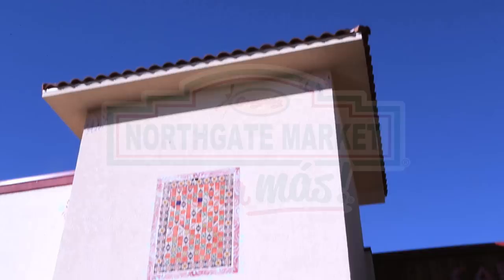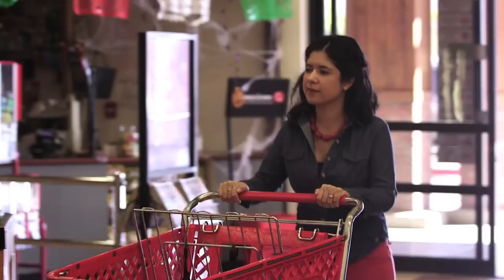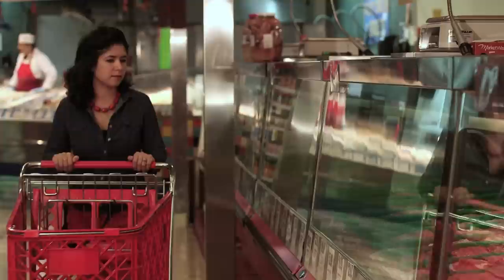So I like to shop for my tamale ingredients at Northgate Market because they have everything I could possibly need there. Everything from the hojas de maíz to the chile that I'm gonna use for the sauce, and they have it in huge bulk bins so I can choose every single chile individually.